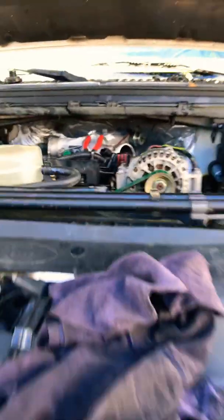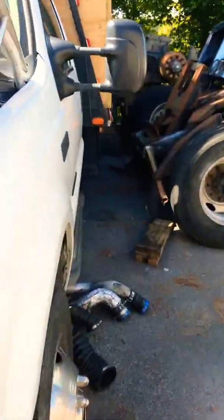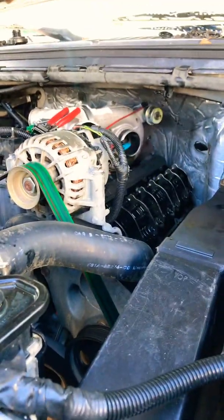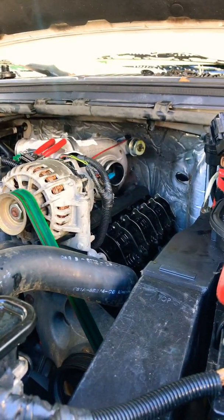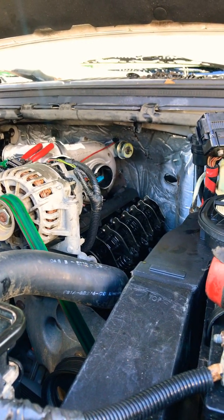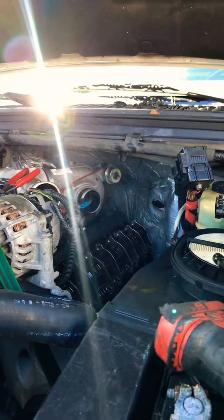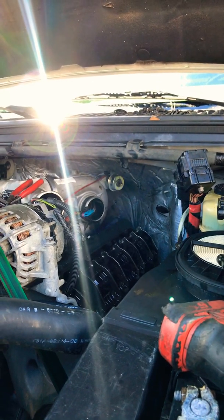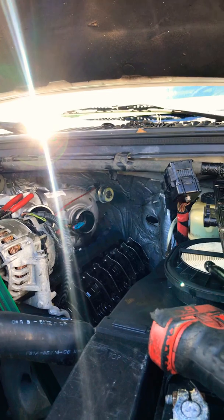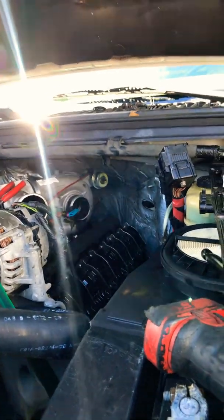I am working on this F550, an older one with a 7.3 in it. The vehicle has 147,000 miles, and they brought it to me because the owner said he just bought it and it was skipping, and then all of a sudden it loses power, like if it had no oil pressure or something like that. He said it will smoke sometimes, and then it will really lose power, like it will go nowhere past 15 miles an hour.